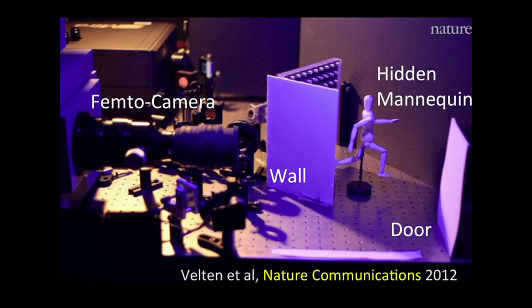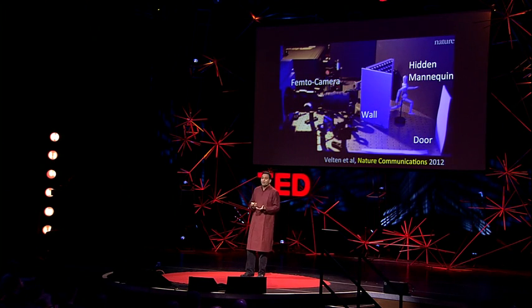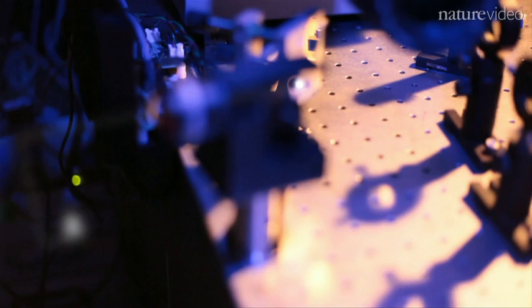And it's not science fiction. We have actually built it. On the left, you see our femto camera. There's a mannequin hidden behind a wall, and we're going to bounce light off the door. So after our paper was published in Nature Communications, it was highlighted by nature.com, and they created this animation.